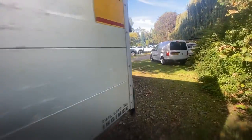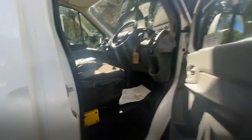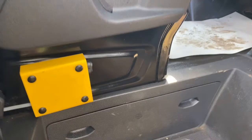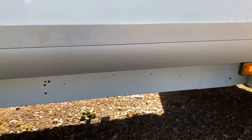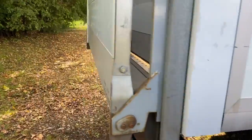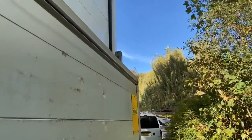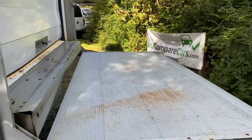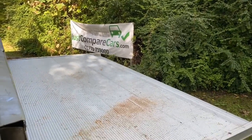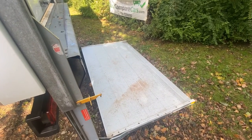I'll tell you what, let's switch that on now and we can have a look at that. You switch the tail lift on by pressing that. So when you switch that on as well, you'll notice the side lights come on. Right, so let's drop that down a little bit, and when you do that, you lift that up, and then that drops down to flat, and then that'll drop down to the floor.